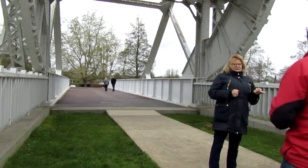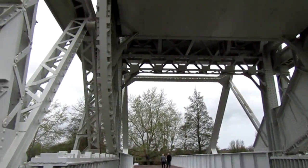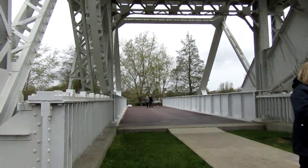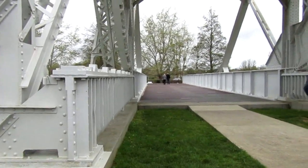Same photo you saw in black and white. There you are. Thank you. Welcome to Pegasus Bridge. This is the original bridge that was captured by Major Howard and his men during the night of June 5th and 6th.